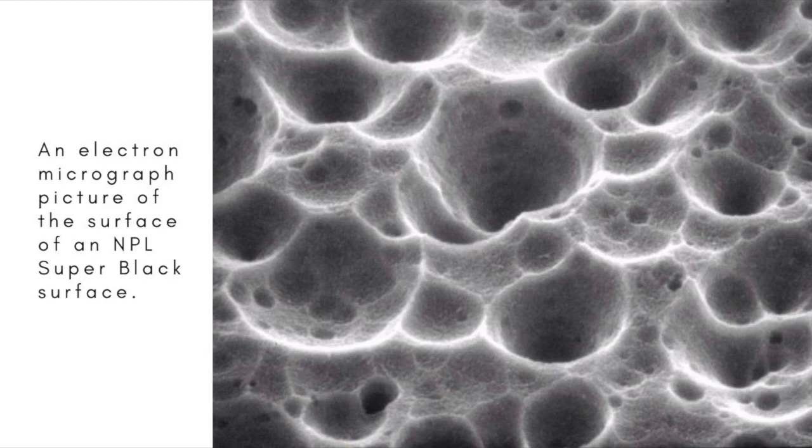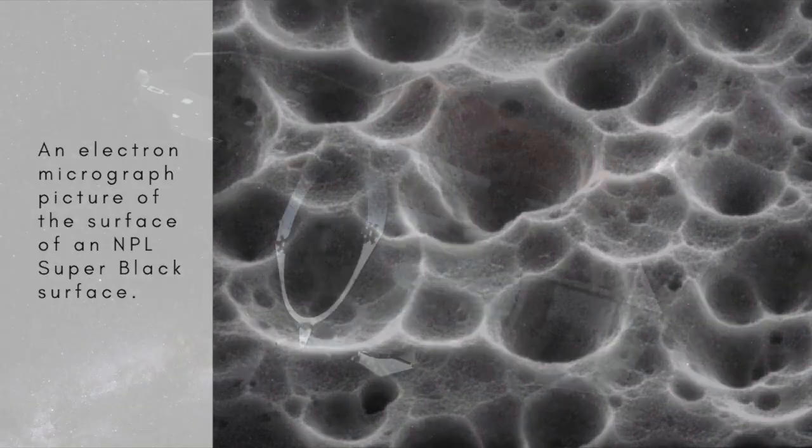The percentage of phosphorus in the coating is crucial to how the surface behaves after etching. More than 8% and the surface has a spiky texture, but if the phosphorus content is about 6%, it's covered in tiny craters. These microscopic pits are much better at not returning any light that falls upon them.